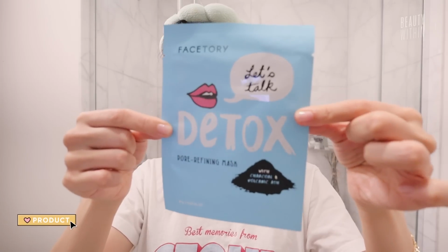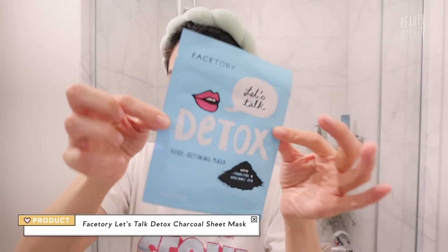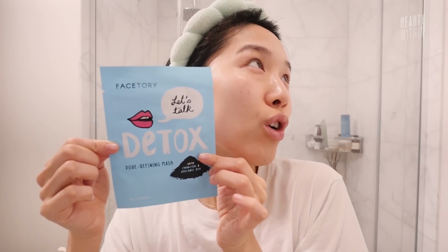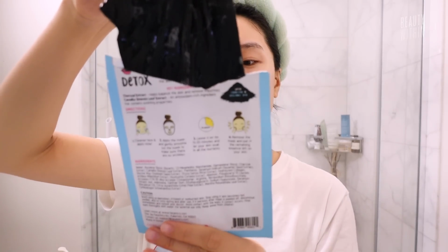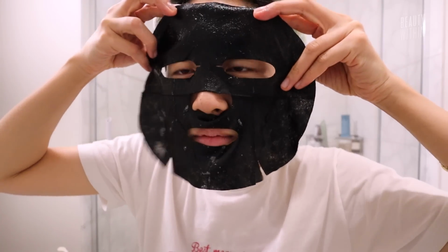Let's talk Detox Pore Refining Mask. This is with charcoal and volcanic ash. So this is your very classic charcoal mask that will help subtly dry out the impurities and also injects hydration back into your skin with green tea leaf extract. When I first started, I also used the chamomile first. This is the second sheet mask I used, and this is when I was like, oh yeah, my pores are looking a bit extra, they're looking a bit filled.